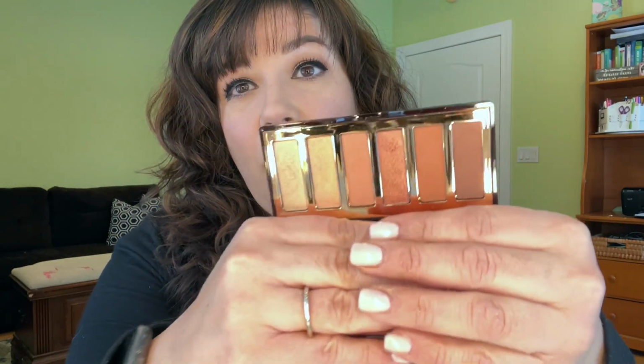All right, so let's talk about the other expensive ones. This is a Charlotte Tilbury one. This is the Easy Eye palette for the Charlotte Darling look. I got this free with a purchase. I think at Nordstrom, if you bought a foundation, you spent a certain amount on Charlotte Tilbury products, you got this for free. And oh, am I happy with it.